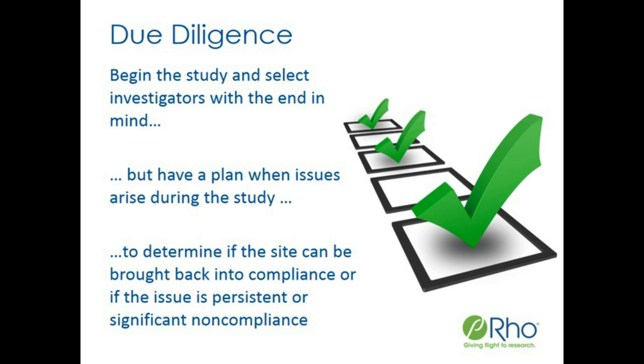So this is where some of the corrective action and ongoing training, things that Diane will be touching on and diving into deeper, will occur. And one of the critical parts here is this investigation, determining what the root cause is, and whether we can bring the site back into compliance, while assuring the safety of the subjects, the integrity of the data, and control of the study.